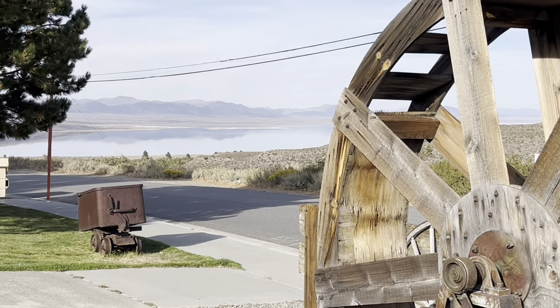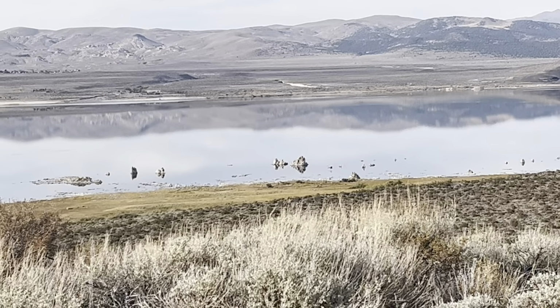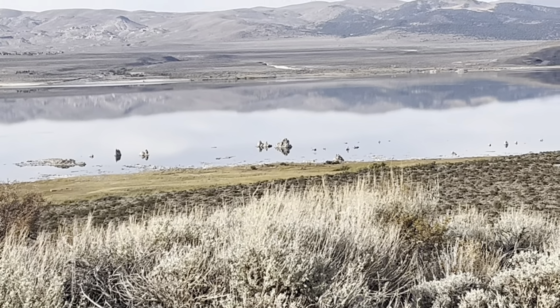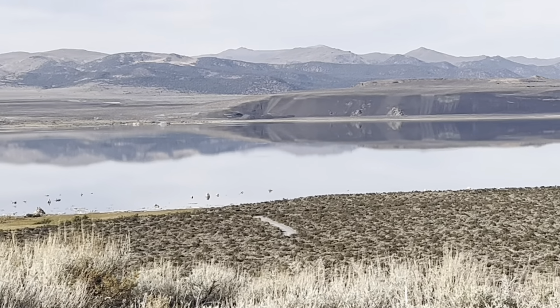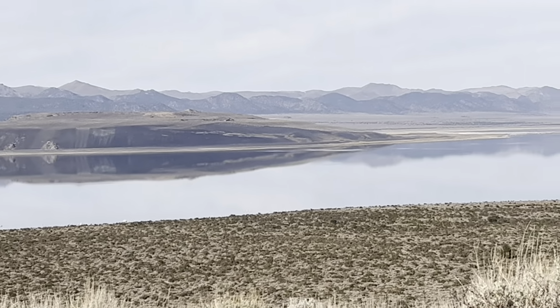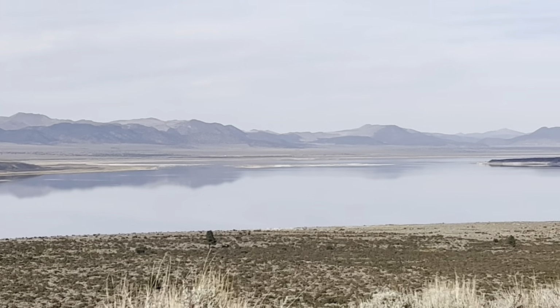There's Mono Lake. Mono Lake, they're famous for their tufas. I was here a few years ago with my bride, so I might not go looking for them. Maybe put in some old footage.